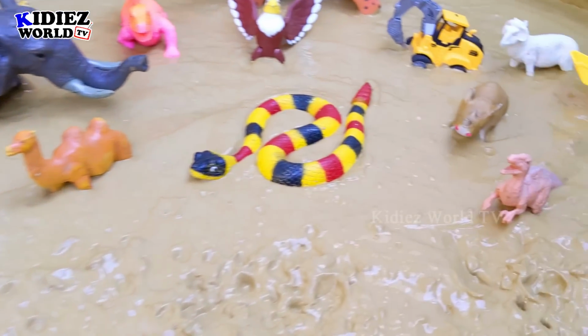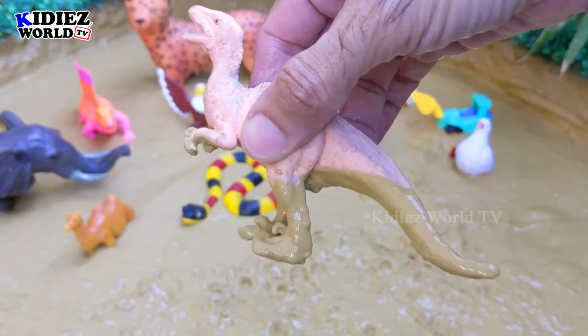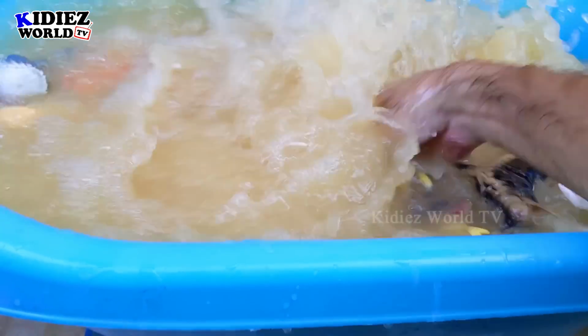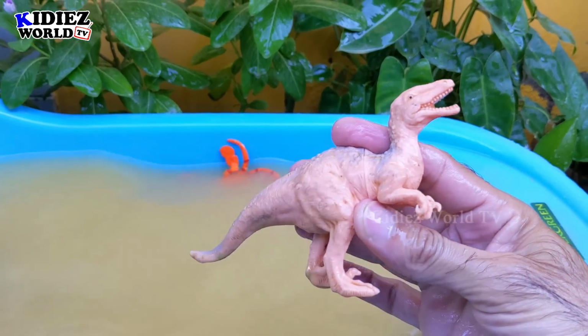Let's check out the next one, and the next we have is Velociraptor. That's a dinosaur, big dinosaur, move with two legs. By diet, these are carnivorous dinosaurs. Velociraptor.